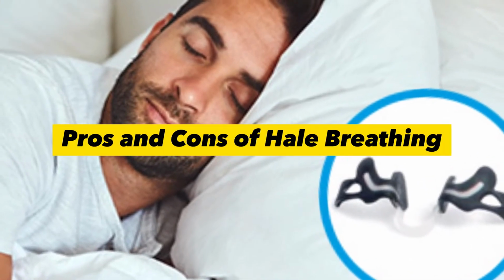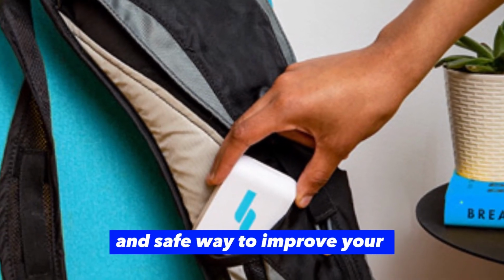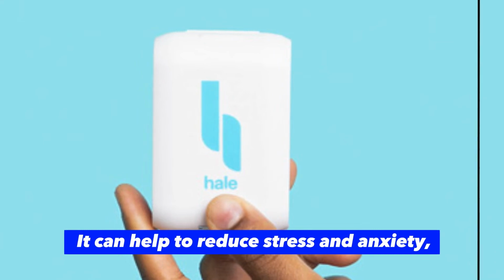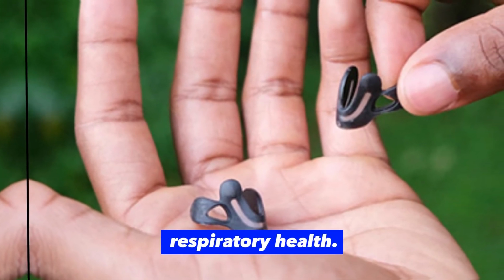Pros and cons of Hale breathing. Pros. Hale breathing is a natural and safe way to improve your breathing habits. It can help to reduce stress and anxiety. It can improve sleep quality. It can improve respiratory health.